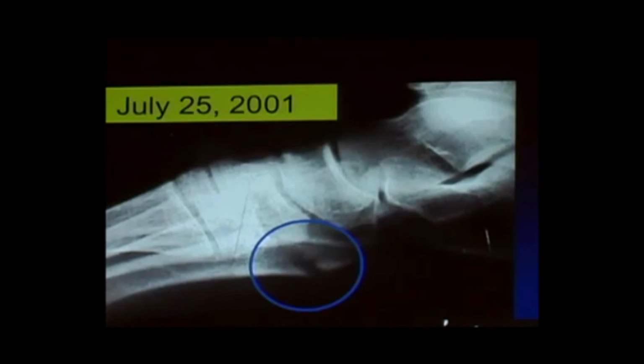This is called a Jones fracture. It's a fracture in the bone at the bottom of the foot. It's extremely painful. This was incurred by a 35-year-old female chiropractor, and she couldn't see patients because she couldn't stand on her foot. No progress had been made by radiologists, orthopods, naturopaths, anybody in three months. And she came to us, we gave her a light therapy device, she put it on her foot every day, and in three weeks, that Jones fracture, which are notoriously hard to heal, was completely healed.